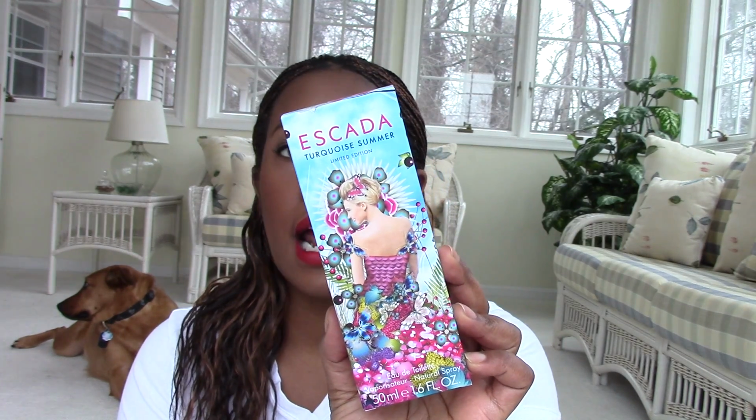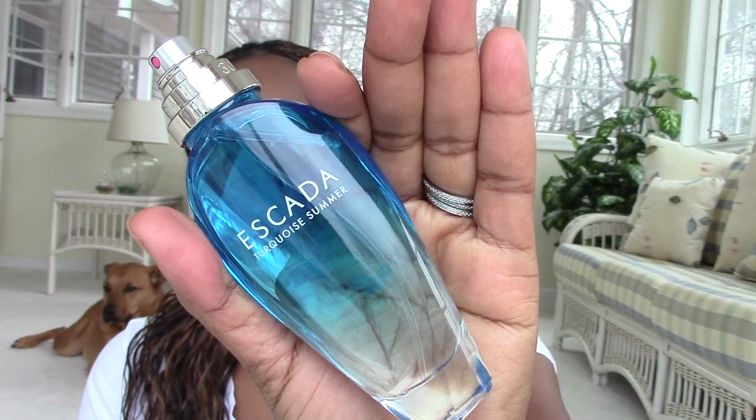I picked this up at Kohl's. I smelled it, and I was a goner. I had to get it. It's a Scottish Turquoise Summer. It says limited edition on here. It smells amazing. Let me just show you the bottle. So cute. That smells so darn good. But yeah, Turquoise Summer, and this is a 1.6 ounce bottle. I've been on a fragrance frenzy lately. I couldn't even bring out all the fragrances I got from fragrancenet.com and Perfumania. I got so freaking many. I'm going to save this for last because I'm going to do some swatches.